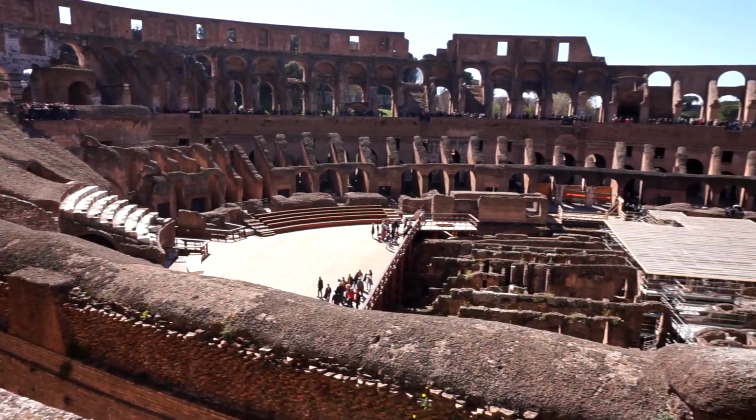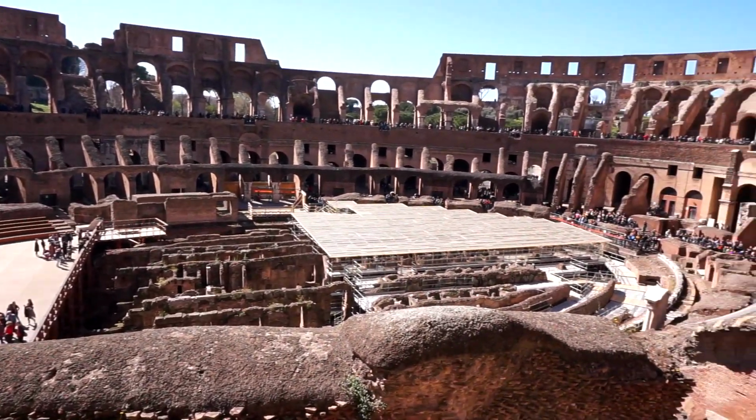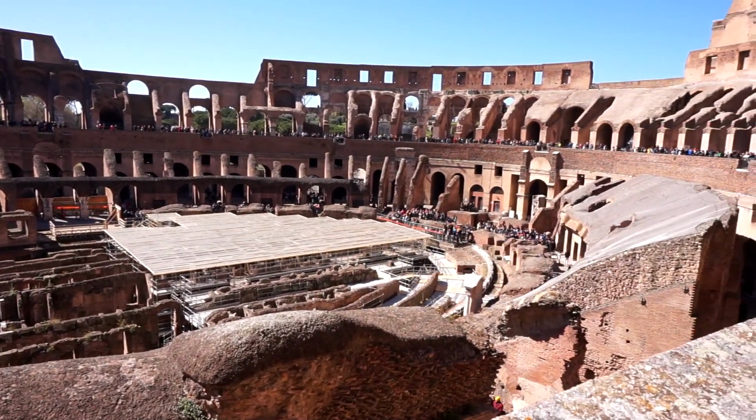This place has so much history. It was used for gladiatorial fights for over 500 years. So that's insane. 500 years. All right, so we finished our visit to the Colosseum. We took some cute pics at the Colosseum, and we're gonna head out to the Forum in a second.